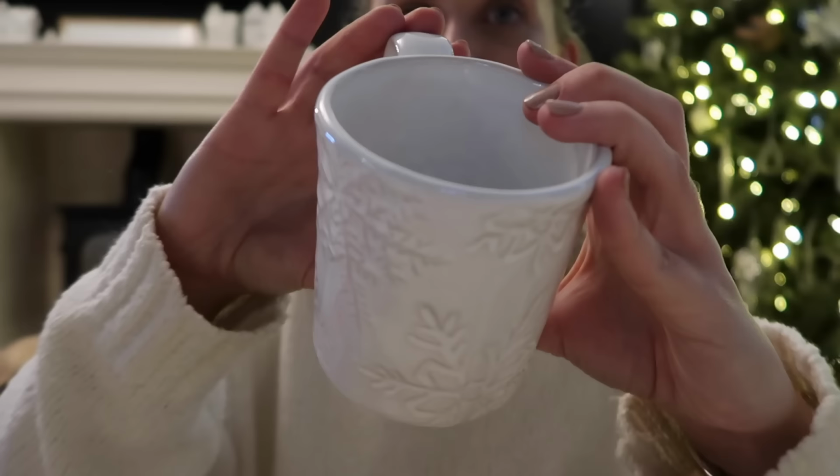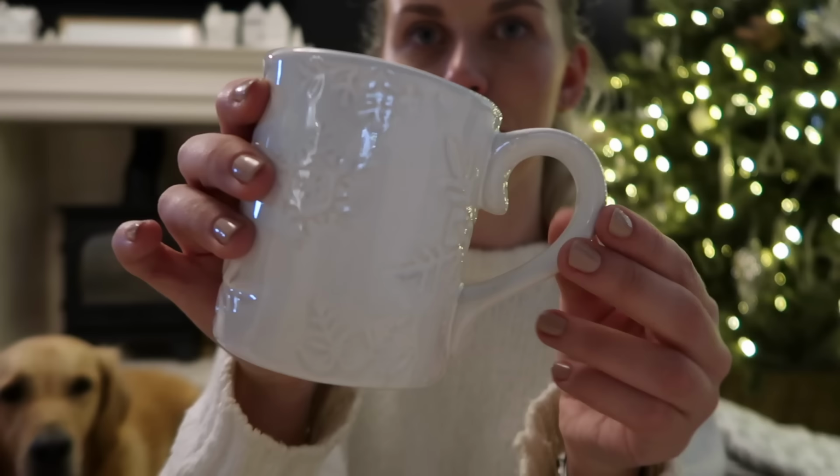And then to go with that, I also got a matching mug. Their mugs in this design are $4.99. I just love how simple it is, but it's also quite chunky, good for hot chocolates, and it's also kind of irregular in shape, which again is just a nice little extra touch that I love.